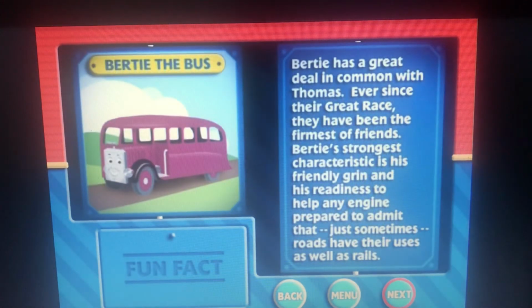Bertie has a great deal in common with Thomas. Ever since their great race, they've been the firmest of friends. Bertie's strongest characteristic is his friendly grin and his readiness to help any engine prepared to admit that, just sometimes, roads have their uses as well as rails.